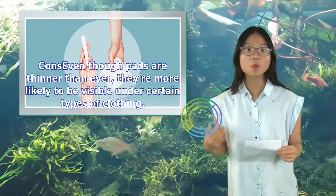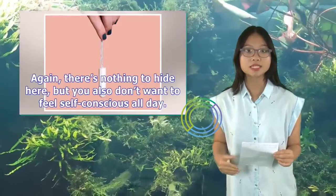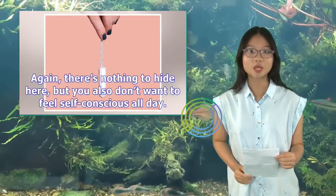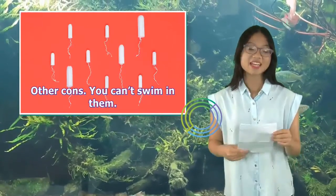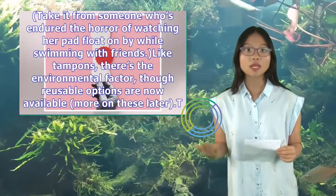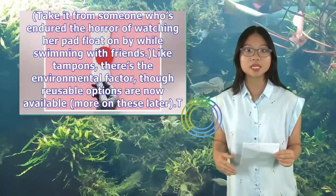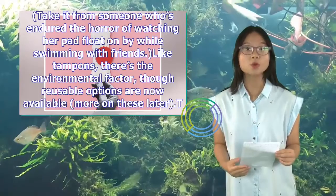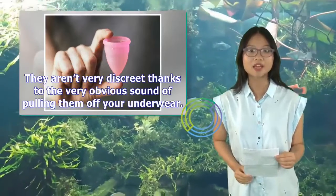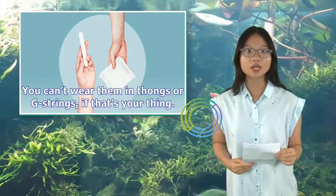Cons: even though pads are thinner than ever, they're more likely to be visible under certain types of clothing. Again, there's nothing to hide here, but you also don't want to feel self-conscious all day. Other cons: you can't swim in them. Take it from someone who's endured the horror of watching her pad float on by while swimming with friends. Like tampons, there's the environmental factor, though reusable options are now available. More on these later. They can shift out of place and wrinkle up in the center when you're moving. They aren't very discreet thanks to the very obvious sound of pulling them off your underwear. You can't wear them in thongs or G-strings, if that's your thing.